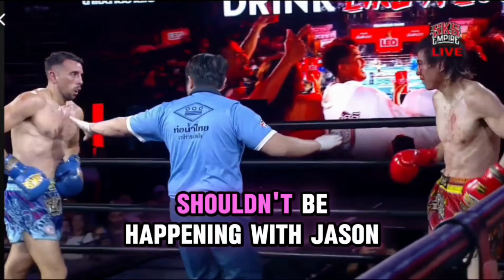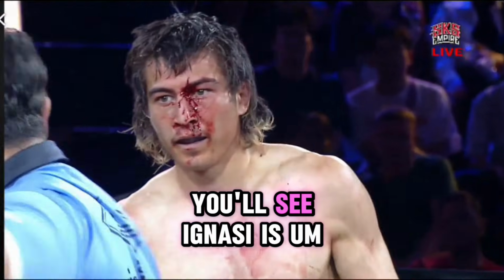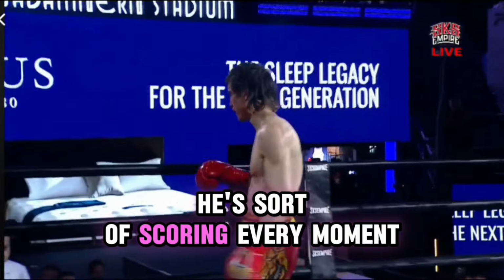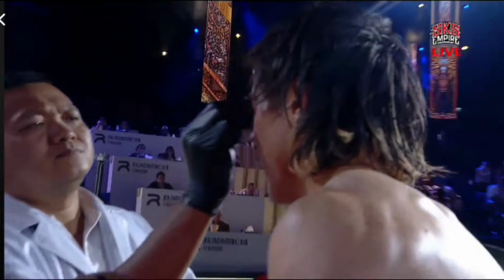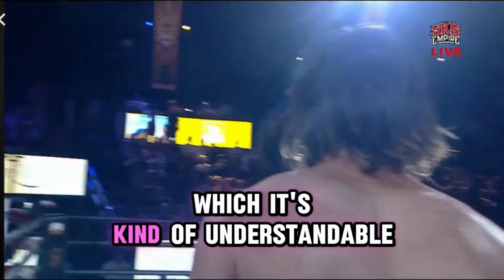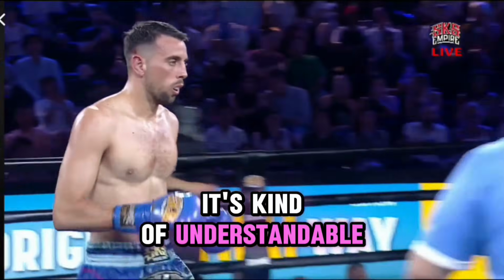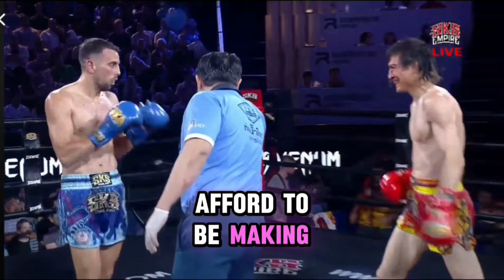This sort of stuff shouldn't be happening with Jason, where he gets taken down on the way into the clinch. But you'll see Ignasi, as he's stepping back, he's sort of scoring every moment while Jason's sort of walking into everything. Just wasn't a very smart first round, which is kind of understandable. Doctor giving him the all clear with the cut there. He's been out for a while, but it's those little mistakes that you can't afford to be making.